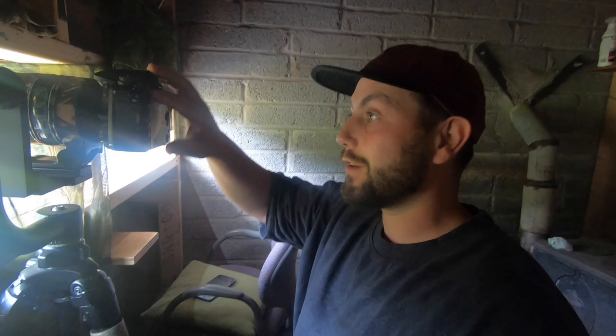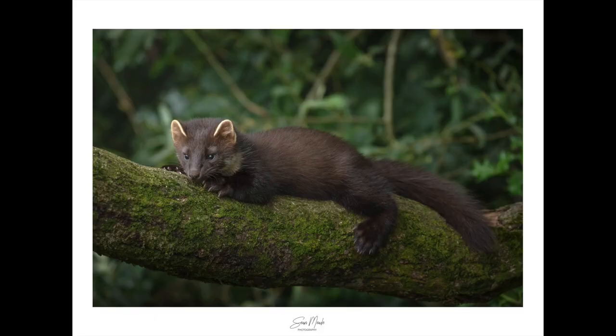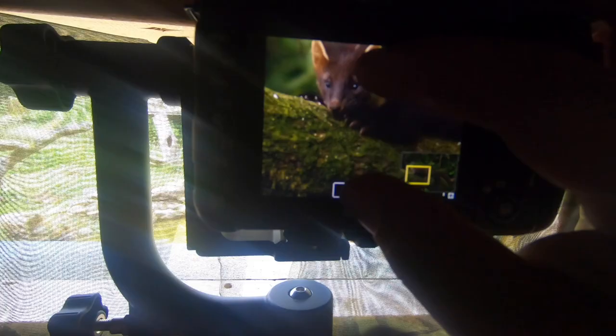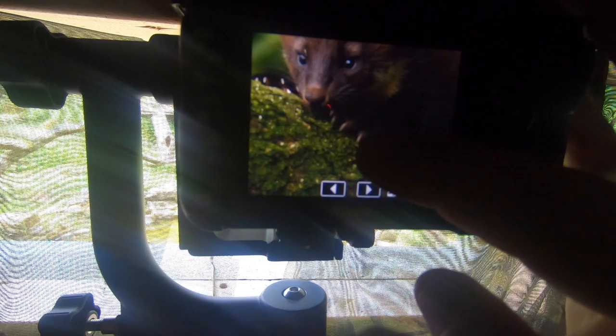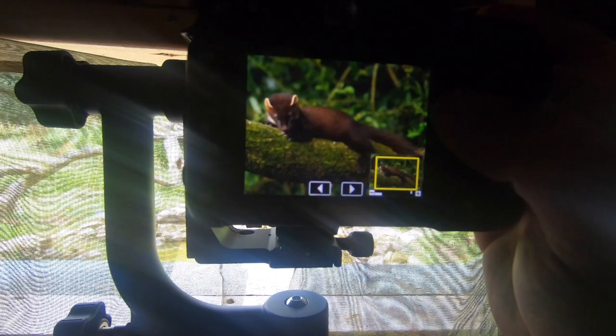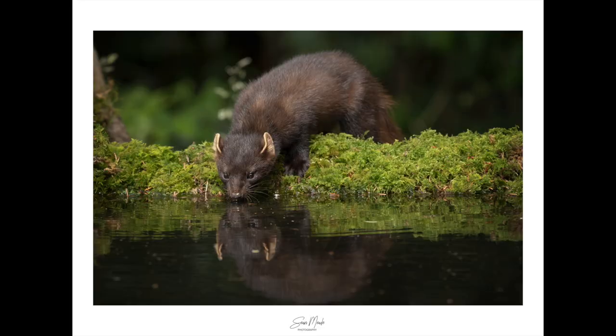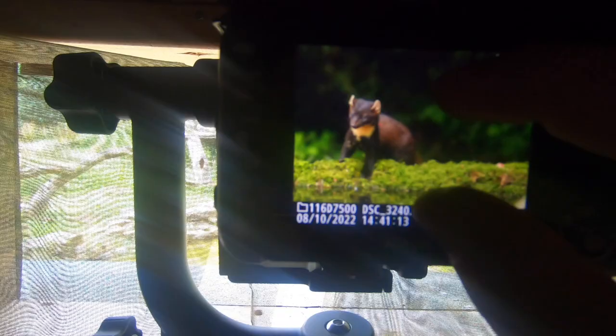So here, I'll show you some photos. So I got them up there on the log. Gorgeous. I just love the claws. Love it. Real playful. It's up there, hugging the log. It's the two of them together. But then he came down to the reflection pool to get the drink. That's a nice one there. Him up on the moss.